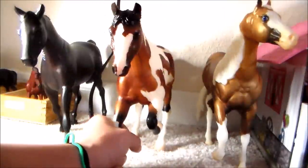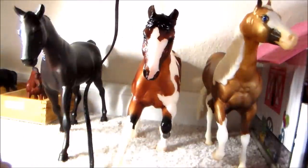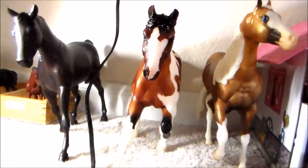Then we have these three horses, two of which look like they're not even standing up straight. I don't know what is wrong with him. He should be standing like this, but he's not. He's all the way over here. Well, that looks better. And then Prince Jester, I don't even know what's wrong with him.